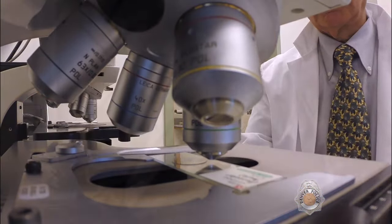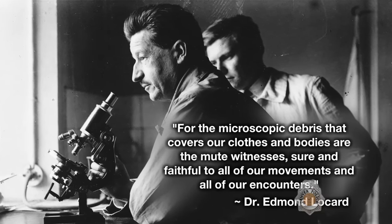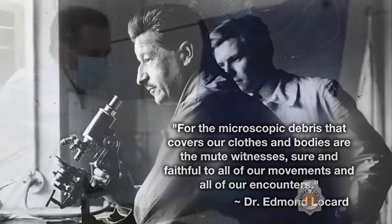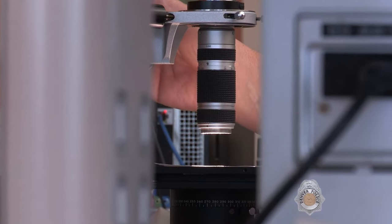Almost 100 years ago, Professor Edmund Locard stated, "For the microscopic debris that covers our clothes and bodies are the mute witnesses, sure and faithful to all of our movements and all of our encounters." The trace evidence unit is responsible for collecting and analyzing that microscopic debris to help establish the elements of a crime.